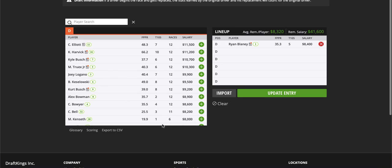And one guy that I'm just going to go ahead and automatically slot in is Christopher Bell. So Christopher Bell starting in 32nd. I had Bell last week because he had a pretty attractive starting position at Atlanta. Well, I guess it was just a few days ago. But I like Christopher Bell here in the Joe Gibbs Racing engines. I think he could at least get a top 20, and that would be my guy to get a lot of passes. You have a few options towards the bottom, but he is my best option for sure.